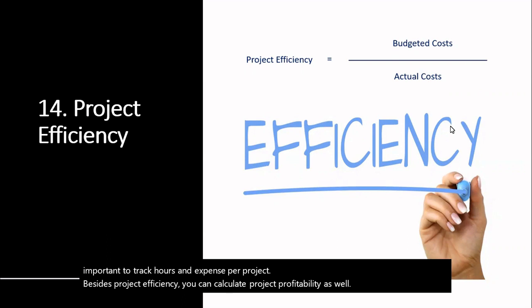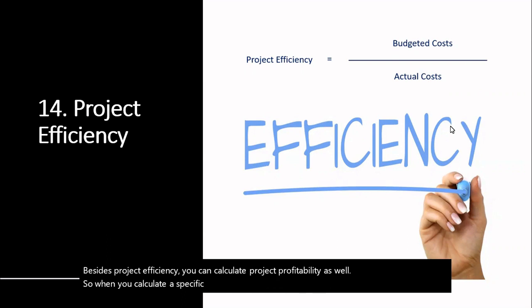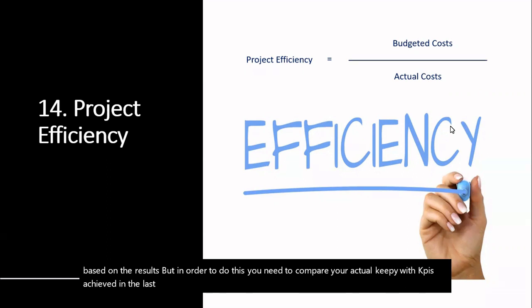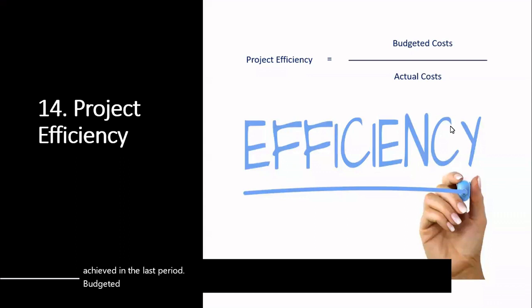So when you calculate a specific KPI, that is just the beginning. You need to make relevant decisions based on the results. But in order to do this, you need to compare your actual KPI with the KPI achieved in the last period, budgeted KPIs, and competitor KPIs. Monitoring these KPIs is not possible without a work hour tracking solution. So that we will see in upcoming slides.